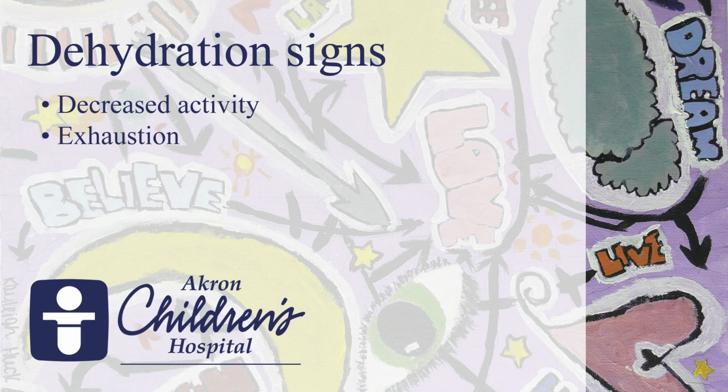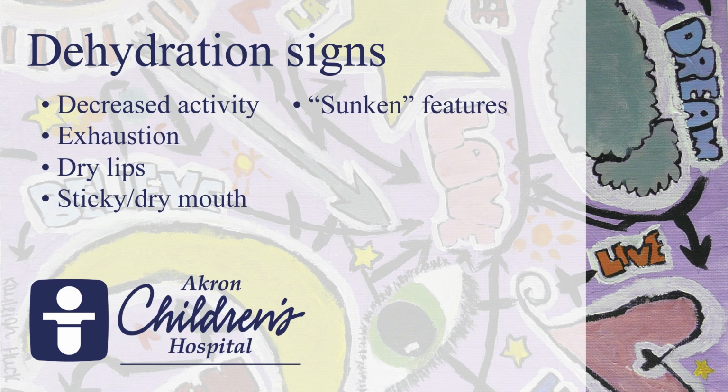The signs that we look for are that they're not acting the way that they typically do, so they're having decreased activity, starting to act lethargic, that we notice their lips look dry, their mucous membrane, so inside their mouth, is also looking sticky or starting to look dry. Their eyes start to look sunken.